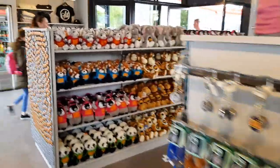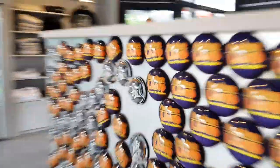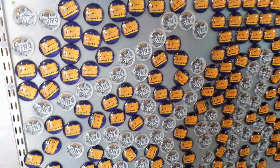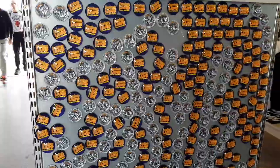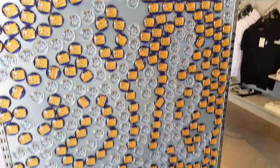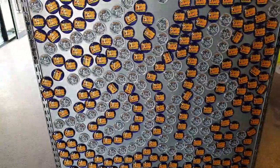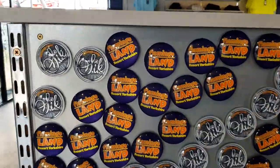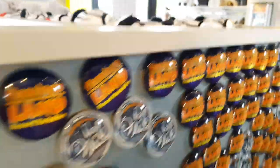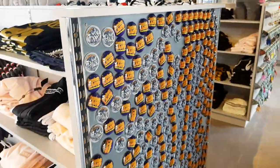Oh, and also as well, before I do go, completely forgot, we obviously have the SIK logo magnets, which is actually in the shape of SIK. That's quite clever. Very good. There we go. Can you see it? And also logos for the park as well. Anyway, there we go. That's what we've got in terms of merchandise here at the SIK shop.